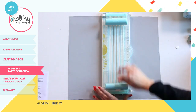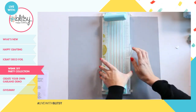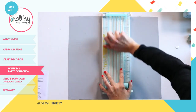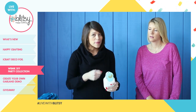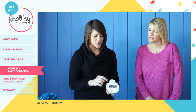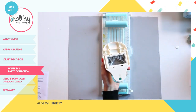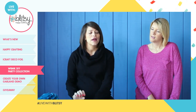You have these little handles here, and one is actually a scoring tool. If you open it, you can see there's lines in there. You can score, which pairs perfectly with the rosette punch. You can cut your paper, score it, and then run it through this rosette punch. It'll add that scalloped fringe to the end of your paper, and then you do your fold, gluing together and forming a circle rosette. So these two pair beautifully together.